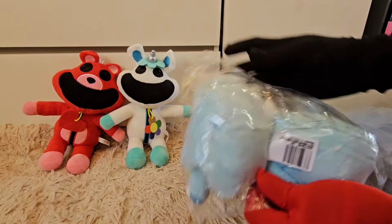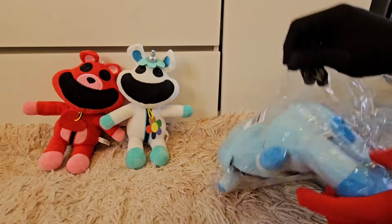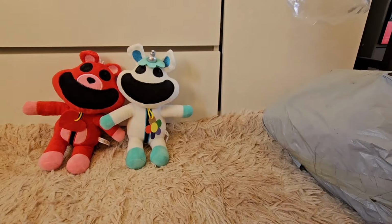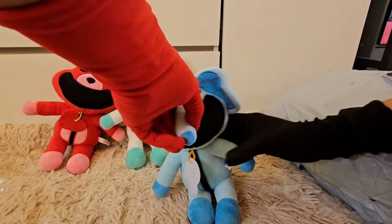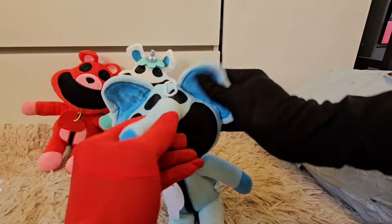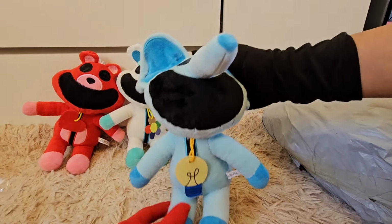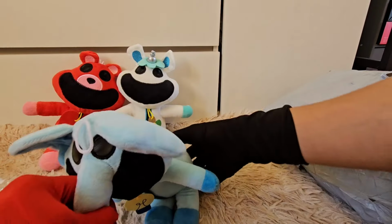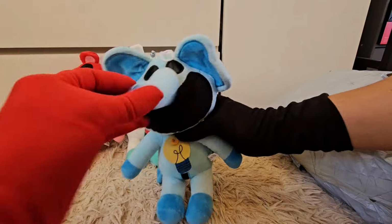It is Bubba Fun. Okay. Bubba Fun. Alright. So he looks like an elephant. There you go. Alright. Wow. It's a blue one. He also has a necklace. Okay. So this is Bubba Fun. Alright. So there he goes. Hi guys.